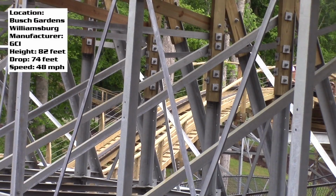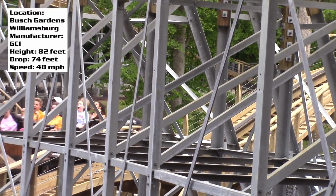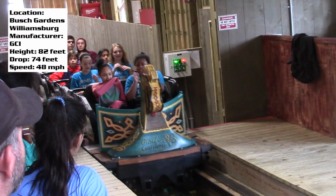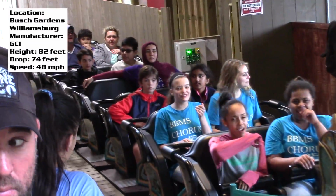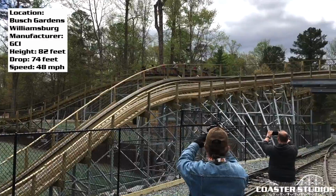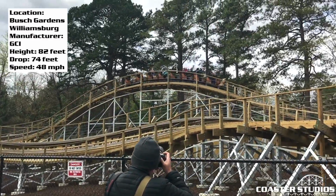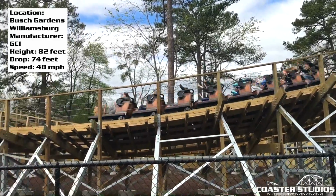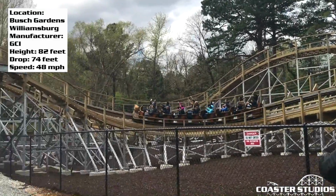Overall, Invader is a really fun coaster. I can't emphasize enough, this coaster really is something for everyone. In terms of smoothness, of course, it's brand new from GCI. I'd say it's smooth. It's not going to be as smooth as a steel coaster, obviously, or I'd say even an RMC. A lot of these RMC Woodies are going to be smoother. But when you compare it to other GCIs, yeah, this is a smooth ride. As with a lot of wind coasters, I'd say probably a bit smoother in the front.